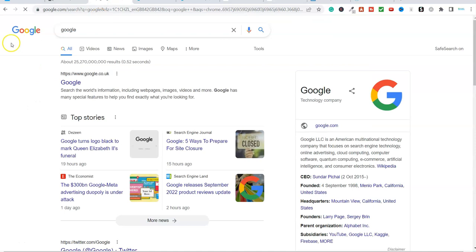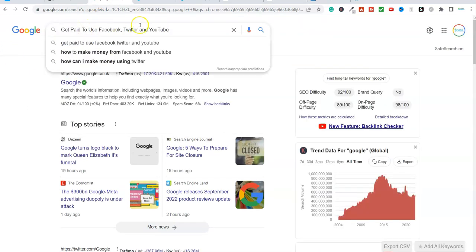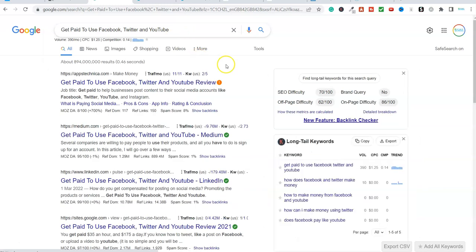Get rid of that. And I'm going to come over here. Now I'm on Google, I'm going to paste that in. So I get paid to use Facebook, Twitter, and YouTube. So that keyword alone, I can see 390 people a month are searching for that. So let me hit enter, and let's see what else comes up.